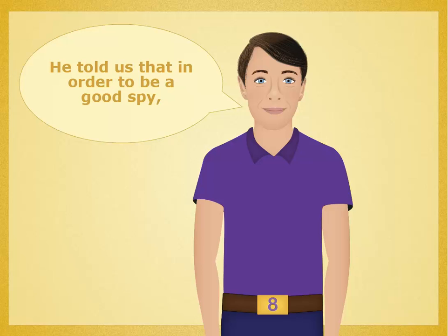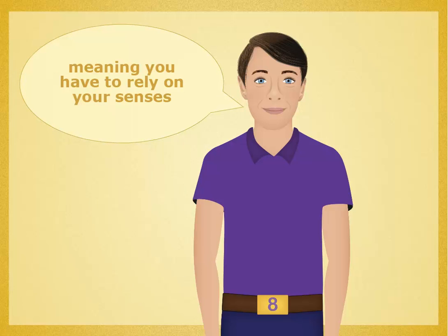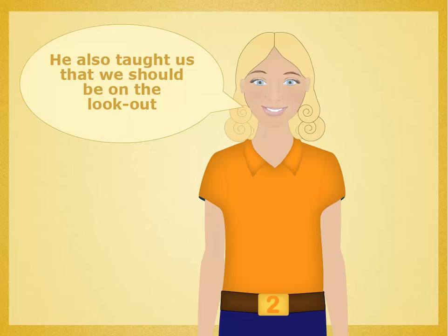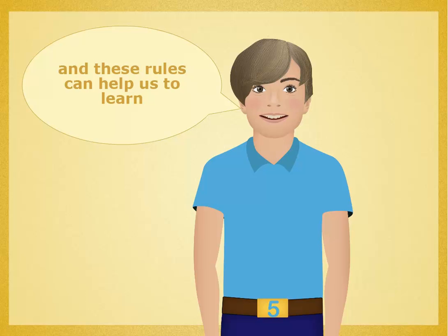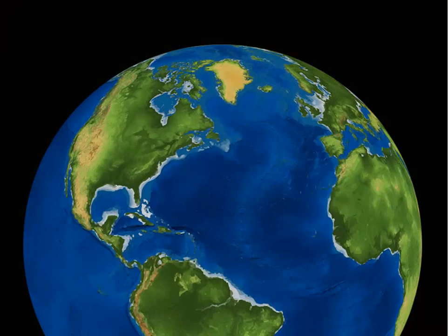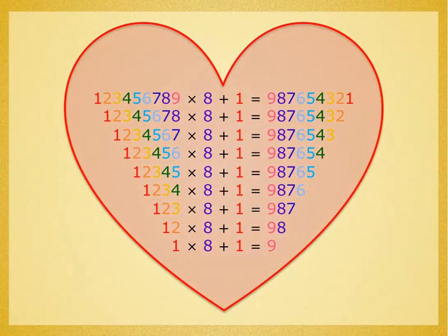He told us that in order to be a good spy, you have to be intuitive, meaning you have to rely on your senses in a situation where all the facts have not had time to weigh in. He also taught us that we should be on the lookout for patterns that we can turn into rules. And these rules can help us learn our basic facts much more quickly. And I agree. In my world, and in yours too, patterns are everywhere. We numbers love patterns. We rely on them to get our jobs done.